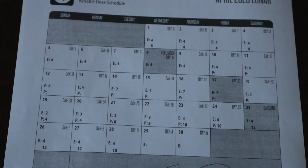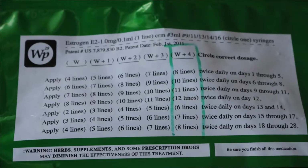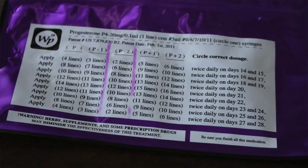I also need you to have present a copy of the lunar calendar for the month that we are in. That was also attached to the email that you received from my staff, and it would probably be included in the mailing from the pharmacy. And then lastly, but not least, I want you to have available one green packet and one purple packet which contains the hormone product that you received from the compounding pharmacy.